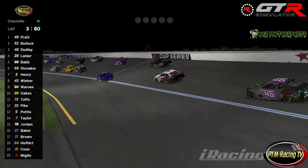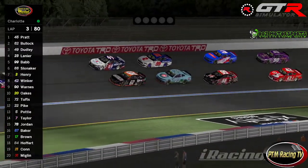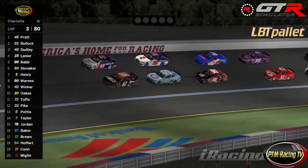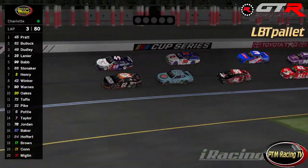Some hometown drivers are actually on their home track here. One of them being Matthew Hoffman, the 84. He lives in North Carolina, so this is definitely a homecoming for him on his home track. As they pilot him off around out of turn three and four.